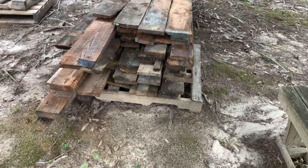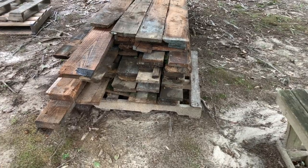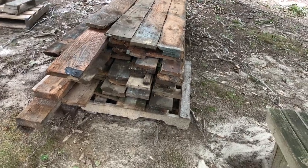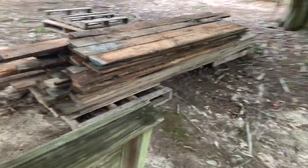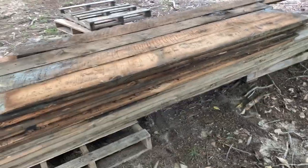Some of this is thick, good quality. It's dry, straight. So we're going to try to reuse some of this on our next project coming up. So got some good lumber there.